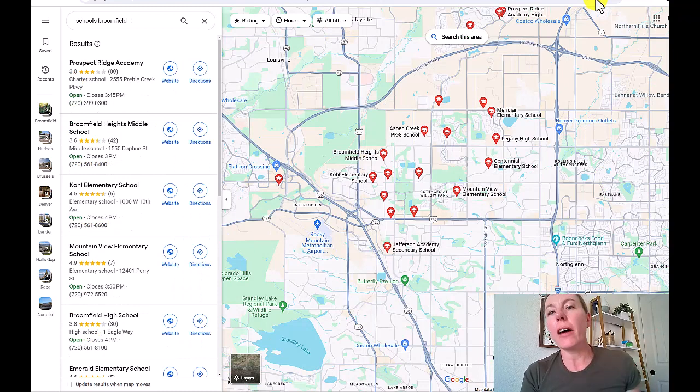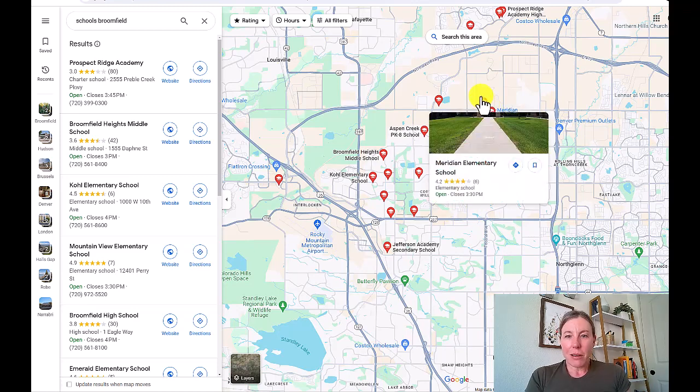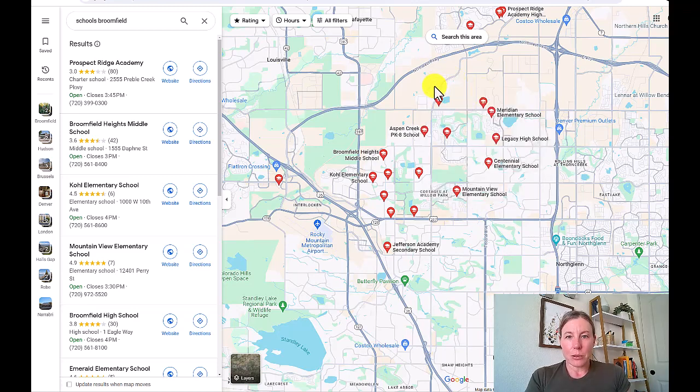Okay, so you have a wide array of schools in Broomfield. Some of them are in Adams 12, and they're mainly going to be your ones on this side of Broomfield. This side of Broomfield is Boulder Valley School District, and then you even have some in Jefferson School District. So we're kind of split with the school districts in Broomfield. So you see you have your elementary schools dotted about, and we'll go over these other different options.